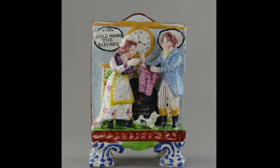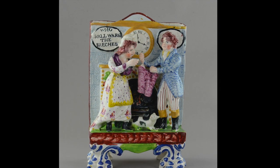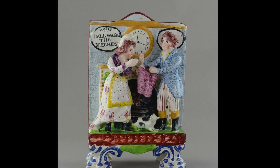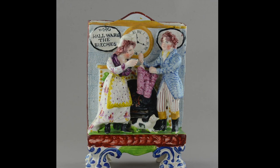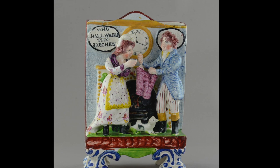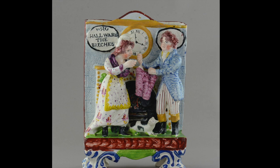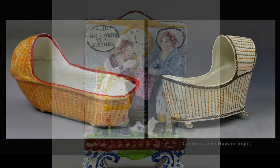It has two amusing and typically misspelt impressions. "Who shall wear the breeches" on the left, and on the right, impressed into the clay but not painted, the words "conquer or die." It is a pointed reminder that death generally provided the only release from a miserable marriage.